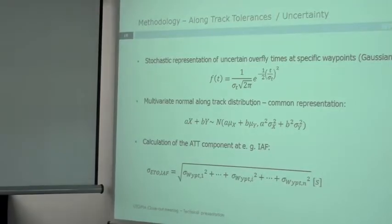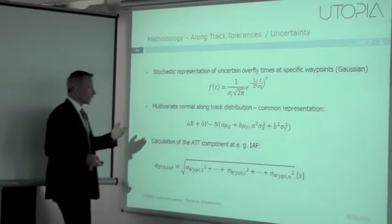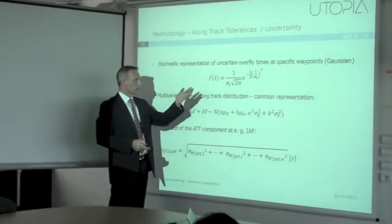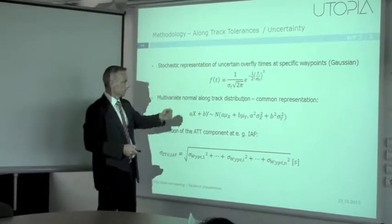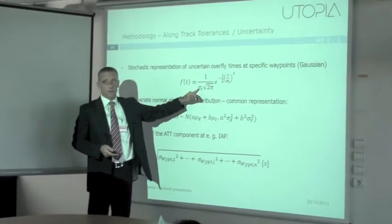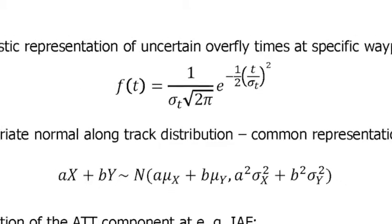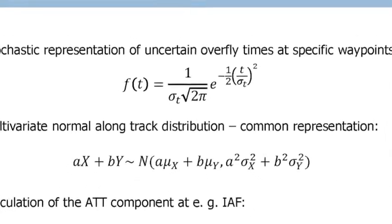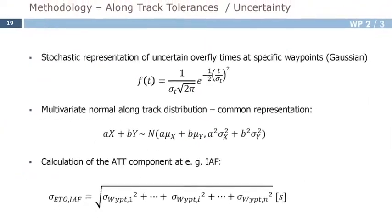What was then started in Utopia as a first shot is a typical Gaussian distribution function. You all know this, I'm quite sure. This is the variance of the shape, so it's a simple and only shape parameter you need to define the PDF. So this is a stochastic representation of uncertain overfly times at specific waypoints. And once again, the causes for sigma t are not interesting to the system.